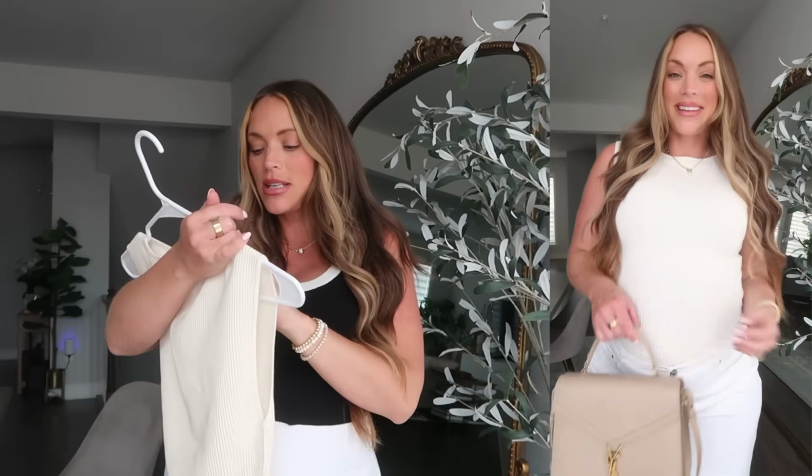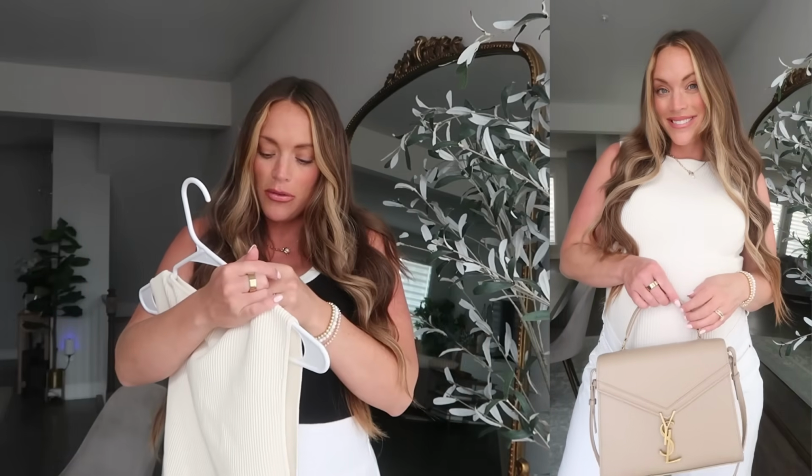I got my regular size medium in this. It's on sale for $40, full price $60. Honestly, a lot of the Nordstrom Anniversary Sale items can kind of come back in stock and then go at full price when the sale's over, of course. And then in October, I feel like we start to see them be promotional.